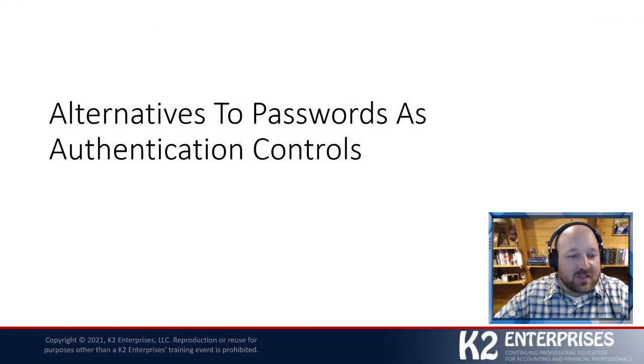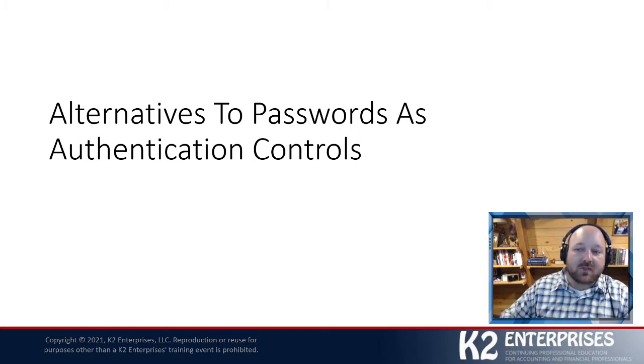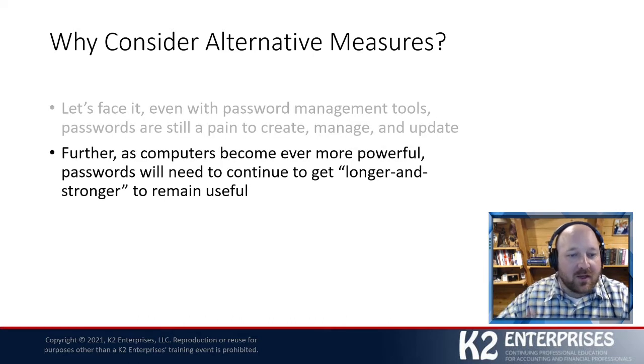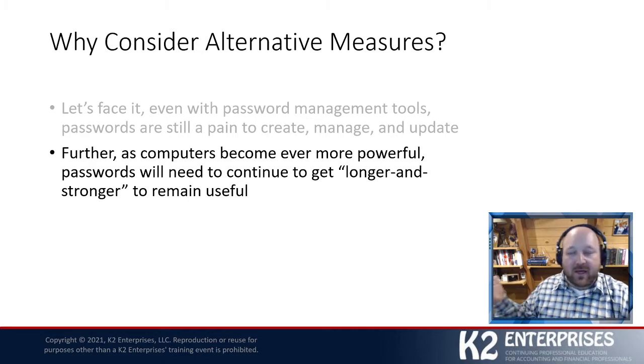Alternatives to passwords as authentication controls. Okay, so if I can't use a password, or don't want to use a password, what other options do we have available to us? Even with password management tools, passwords are still a pain to create, manage, and update. And furthermore, as computers become more powerful, longer and stronger, who knows what's going to happen?